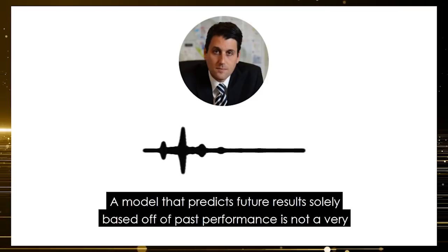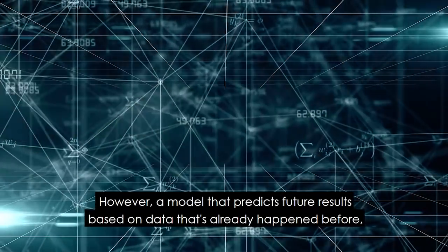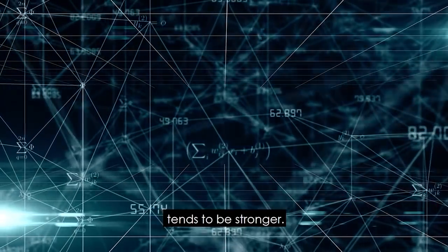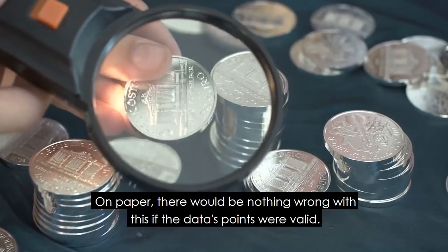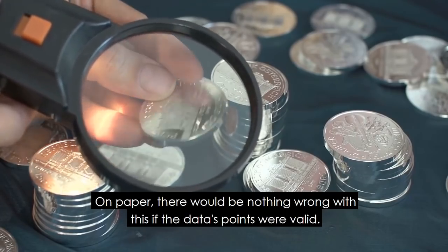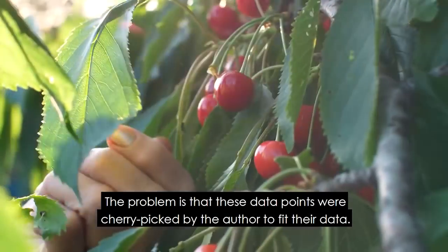A model that predicts future results solely based off of past performance is not a very good model. However, a model that predicts future results based on data that's already happened before tends to be stronger. In this case, however, this data that's already happened before are the data points for gold and silver. On paper, there would be nothing wrong with this if the data points were valid. The problem is that these data points were cherry-picked by the author to fit their data.